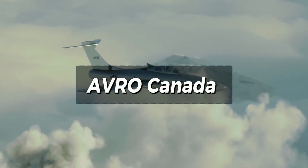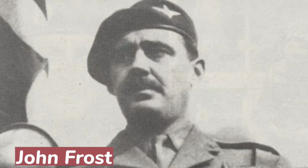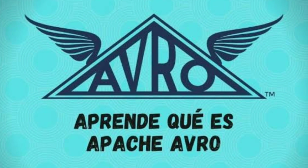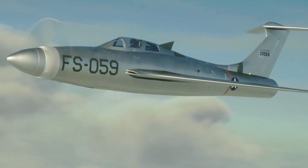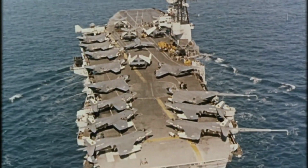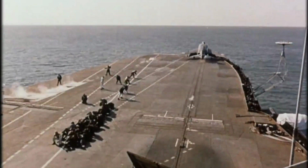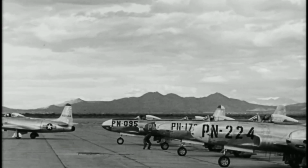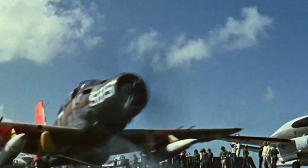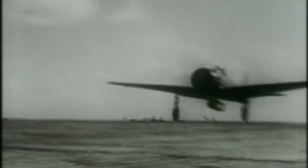The Avro Canada team working on Project Y was led by a talented and innovative engineer named John Frost. Frost was a former employee of the British aircraft manufacturer Avro, and he had previously worked on the development of the Avro Arrow, a supersonic interceptor aircraft that was considered to be one of the most advanced aircraft of its time. Under Frost's leadership, the Avro Canada team worked tirelessly to develop the flying saucer concept. They faced many challenges, including the need to create a propulsion system that could power the aircraft to supersonic speeds, and the need to develop a control system that could keep the aircraft stable at high speeds and altitudes.